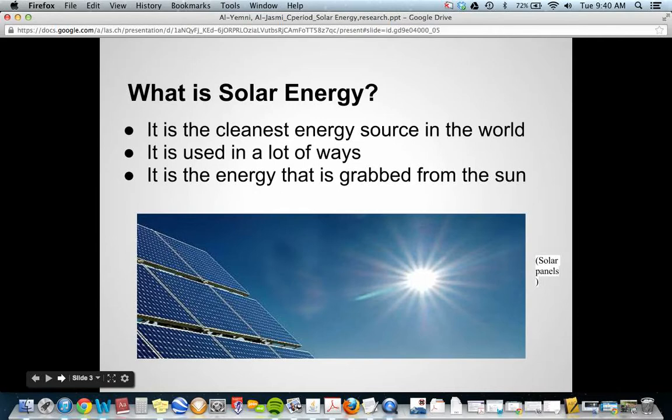What is solar energy? Solar energy is the cleanest energy source in the world. It is used in a lot of ways, and it can be used in water heating, and any kind of electricity, and it is the electricity that is grabbed from the sun. It grabs the sun beams and it turns it into any electricity you want.